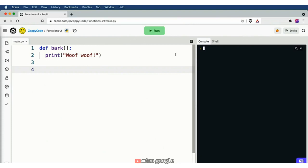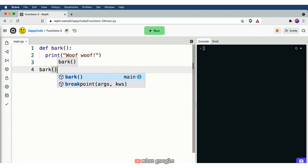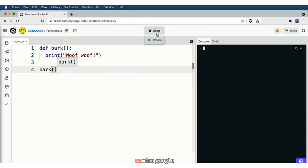What's going on here? Well, with functions, like I said, it only gives a name to some code. So for example, we've just said whatever's on line 2 now has the name bark connected with it. If we want that code to actually run, we have to type out the name of the function. This is called calling the function. So on line 4, I can say here, bark, and I include those open and close parentheses. And now if I run this, I get the woof woof to show up.